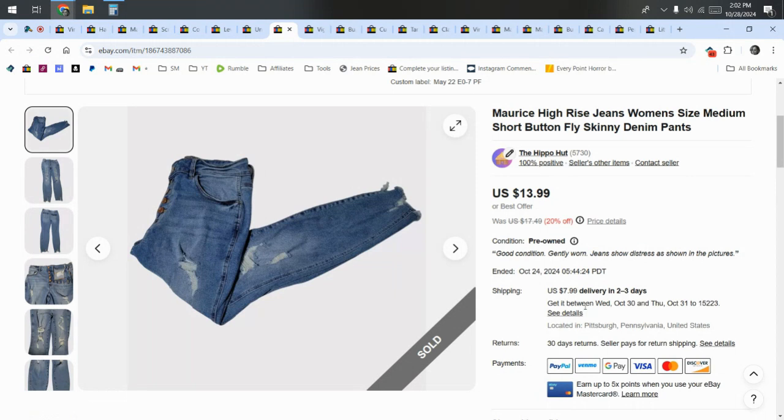Any pair of jeans that's got a $20 price point or more to me is bread and butter. And that's 20 free ship, 12 plus 8 ship. It's all the same. Free shipping is not free. The price of an item is the price of an item is the price of an item. So whether or not you're doing free shipping, it should always come out to be the same price.